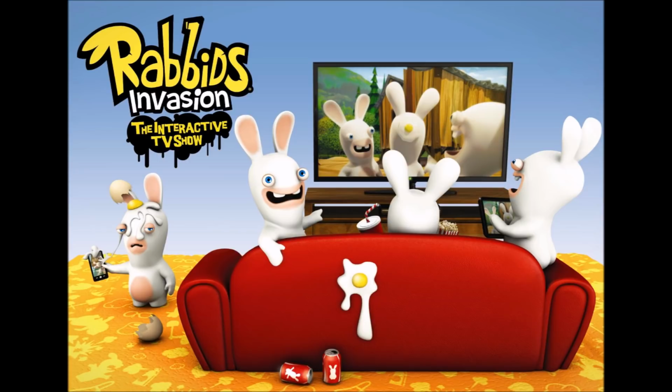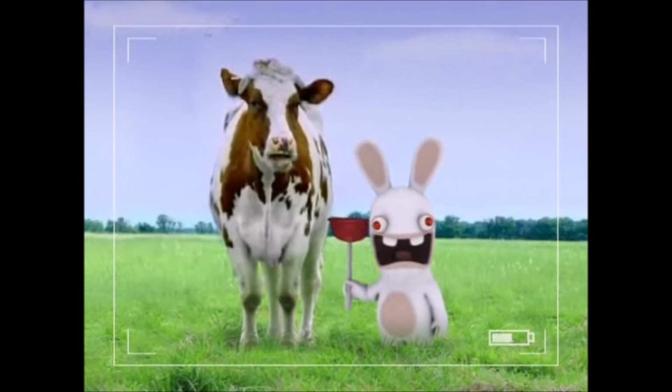The Rabbids came from a game called Rayman Raving Rabbids. It was mostly Rayman trying to make these alien rabbits go back home because they were coming and messing with people. I keep calling them raving rabbits because that's the game they came from. The rabbits were usually messed with plungers, and when they got mad, their eyes would turn red and they'd let out a scream.